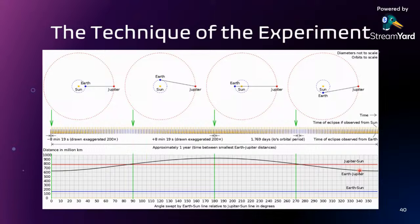And here we look at this pattern right here of the distance that light travels from the Sun to the Earth, Io's orbital period, and all that is very important when looking at how we're going to be able to do this experiment for measuring the speed of light.